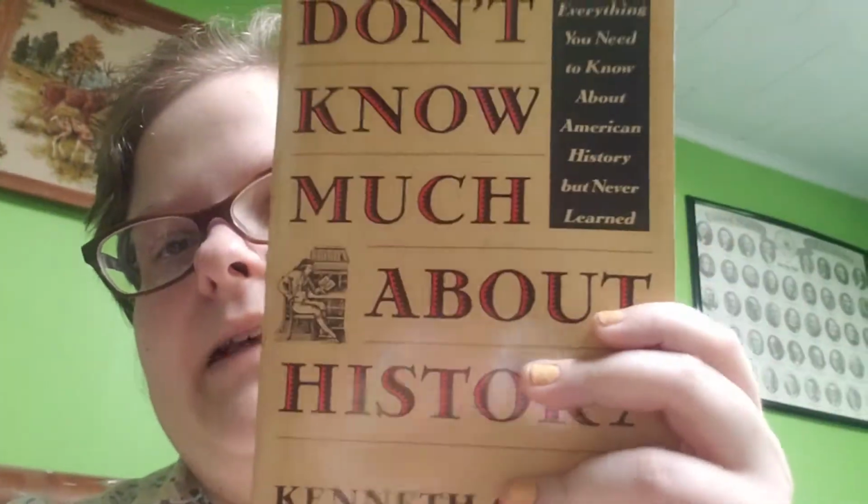So I think I read a book of this before, but I don't know if this was the book I read or if it was like a volume 2, but it's called Don't Know Much About History. It's everything you need to know about American history but never learned, and it's by Kenneth C. Davis. I know I read a book like this, but I don't remember if it was the same one or if it was a second volume.